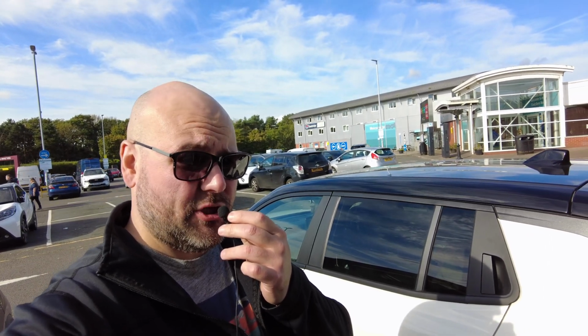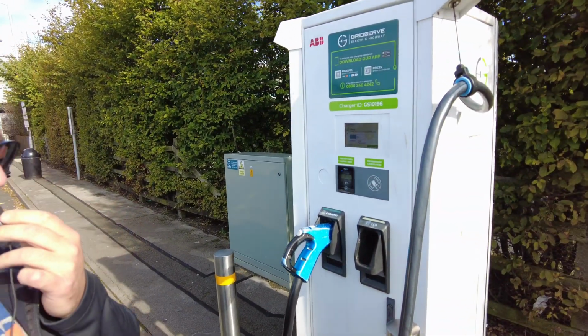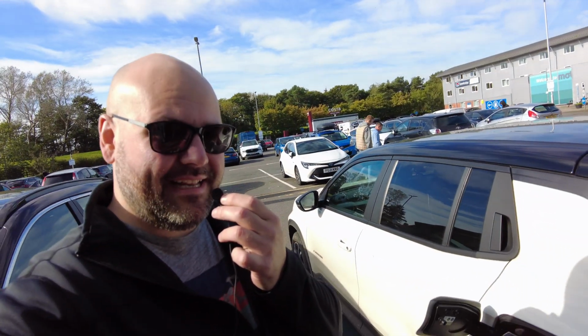You join us now at Knutsford Services. We're just south of Liverpool. We were getting a bit hungry and I had to go use the washroom, so we decided to just stop here, do a short charge while we're here as well. This is a Gridserve site, so everything's all set up on the Jeep. We're charging. Sorry if I'm yelling right into the microphone. Here it is extremely loud. The motorway is just on the other side.